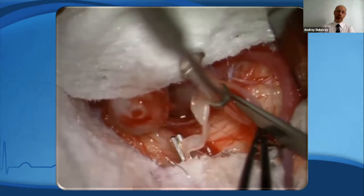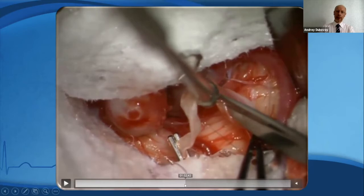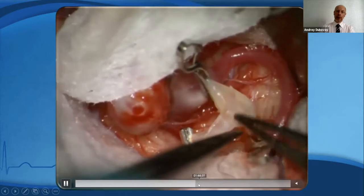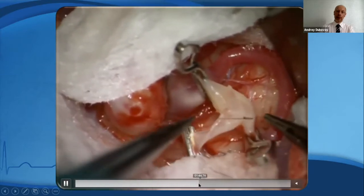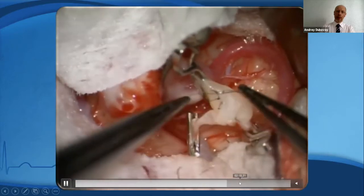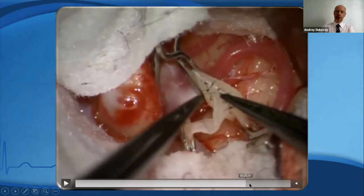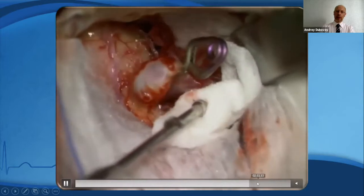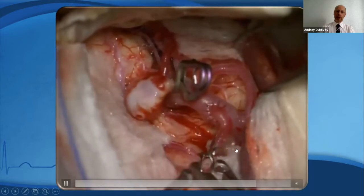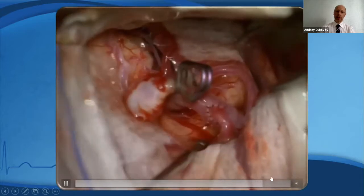Making a linear incision inside M1, flushing the lumen, the latent thrombus, and placing the first stitch at the heel, neck and the toe, and then suturing the whole anastomosis. Time to remove the clips. You can see the anterior temporal artery reimplanted into the M1 segment.